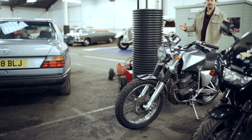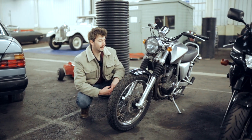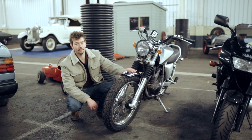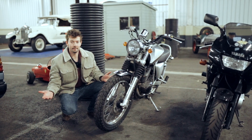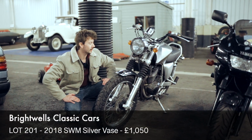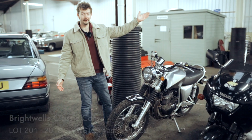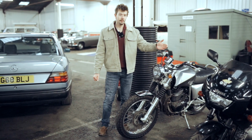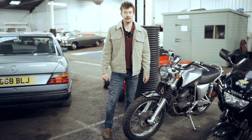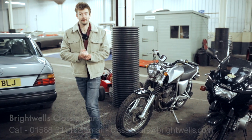We're all about transparency here at Brightwells, and of the 5 bikes we had entered, just one sold, and it was this SWM Silver Vase, sold provisionally after the sale. A lucky buyer got it for just £1,000, which is an absolute steal. But it's not the time of year for taking out your motorbike, so no surprise really. But maybe we'll see these entered again in our February sale when people start thinking about getting out again when the weather is picking up.